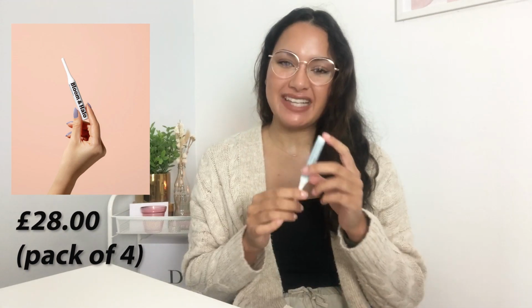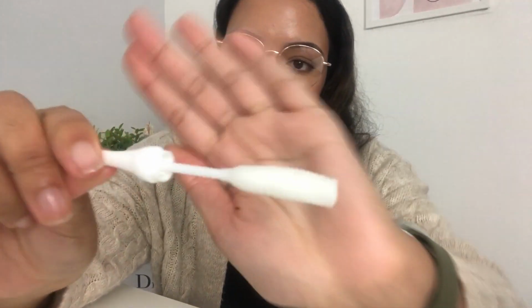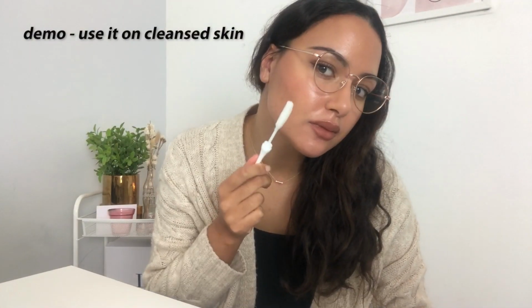The next product is from Bloom and Halo. So these are AHA exfoliating polish. They are called Micro Exfoliar Stick. This is what they look like, and you pull it off. It's basically kind of like a big cotton bud, and you pop that onto the surface of the skin where you want to exfoliate. They're very easy to use, would be great for traveling because you just pop these in. So these are primarily lactic acid and glycolic acid, which again helps to exfoliate the skin. It's also got some niacinamide in there and sea grape, which I wasn't familiar with. So sea grape, as it says on here, improves skin elasticity whilst the dead skin is exfoliated.